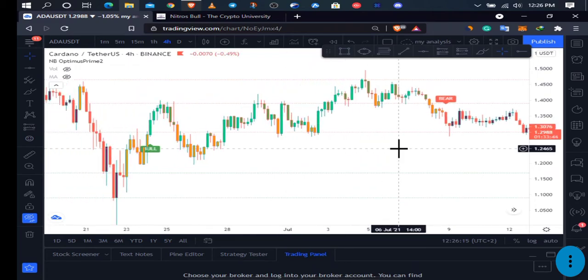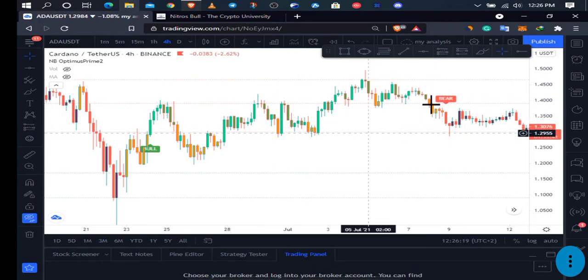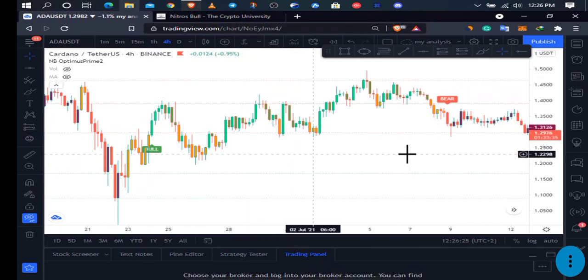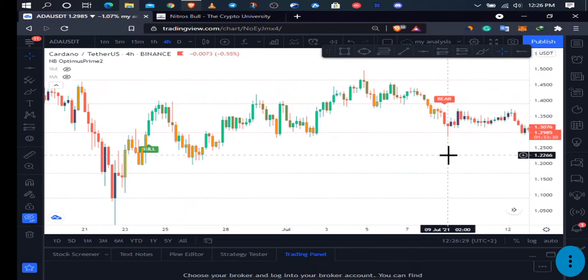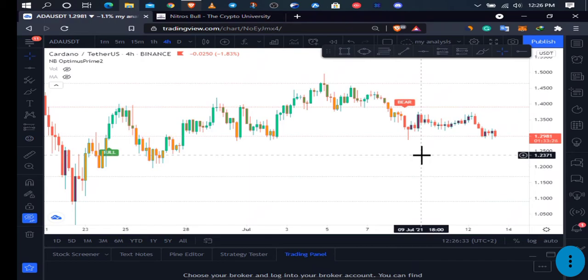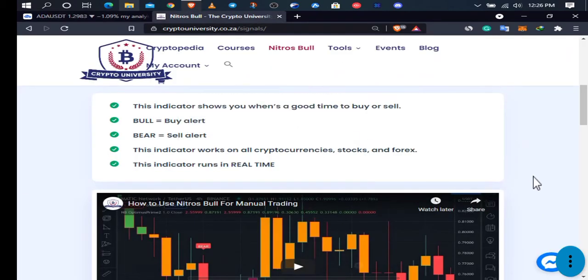So you can literally set up your alerts for whenever the market is just about to drop, and then it will send a notification to your phone saying, hey, the market is just about to drop, sell the market. And then you would enter a trade, and then obviously you would be using your risk to reward ratio and all of those depending on your strategies, and then from there you would be benefiting a lot from this indicator.